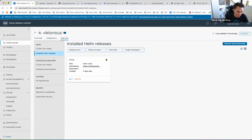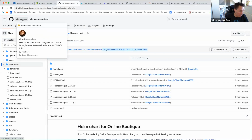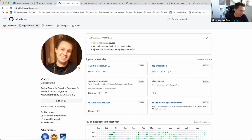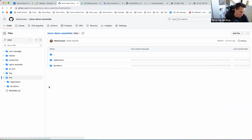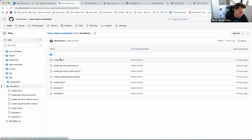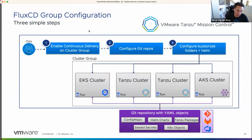The files, I'm not sure if I uploaded them already to my Victorious repo. Let me see. It should be here. Tanzu Demo Essentials, TMC, Terraform. There we are. These are the files. We'll throw a link into the PowerPoint that we'll share on the webinars.tanzu.dk. So there's a link for it. And we'll do that just after. Okay. After this is done. So perfect. Very good. Yes.